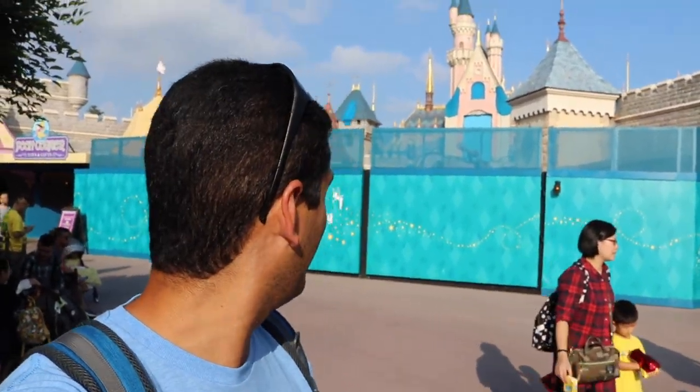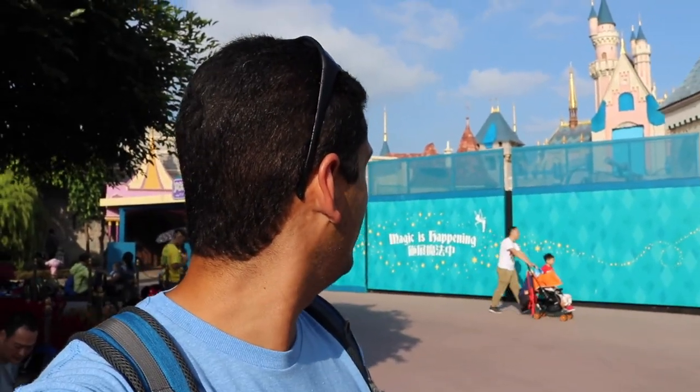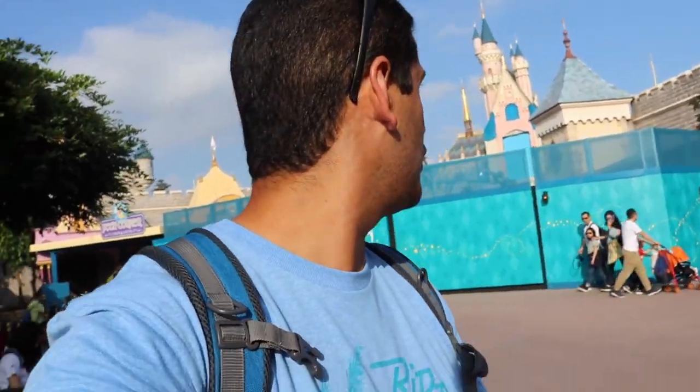Awesome as always. And it is the backside of the castle. You notice they're doing a lot of construction back there, so you can't even get close to it. Pieces are missing and whatnot. I don't know if they're just refurbishing it or trying to make it totally different. But yeah, that's the backside of the construction on the castle.